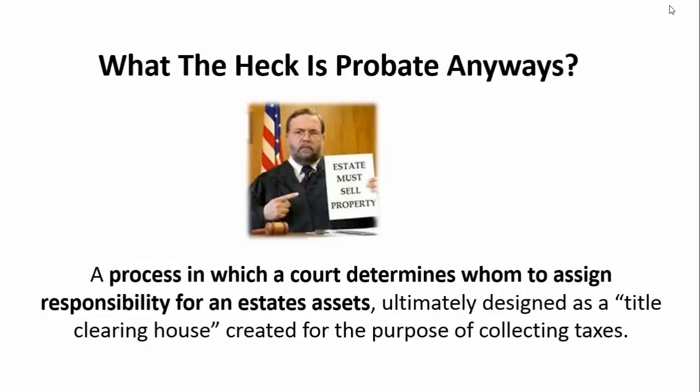Also, probate court, ultimately, was designed as a title clearinghouse for the purpose of collecting taxes. Really, that's what they want. They want tax revenue, right? But for you, you just need to know that there's a judge out there saying, hey, I'm going to make Judy Smith the executor of this estate. She's the one that can sign the listing agreement.